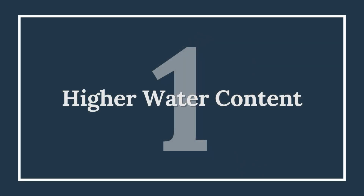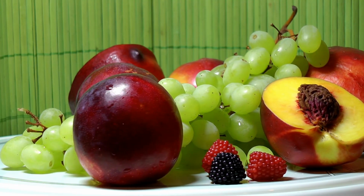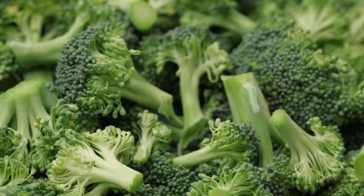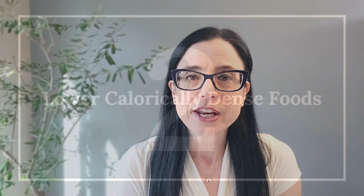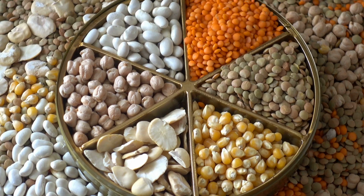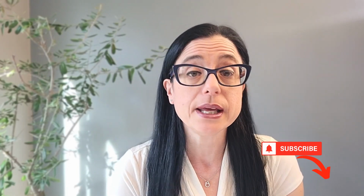Category 1 contains higher water content to help keep you fuller longer without a lot of calories. This includes fruits, non-starchy vegetables like green peppers, mushrooms, broccoli, broth-based soups, and non-fat dairy. Category 2 includes lower calorically dense foods like whole grains, lean proteins, legumes, and starchy vegetables that, according to this diet, should be eaten in moderation.